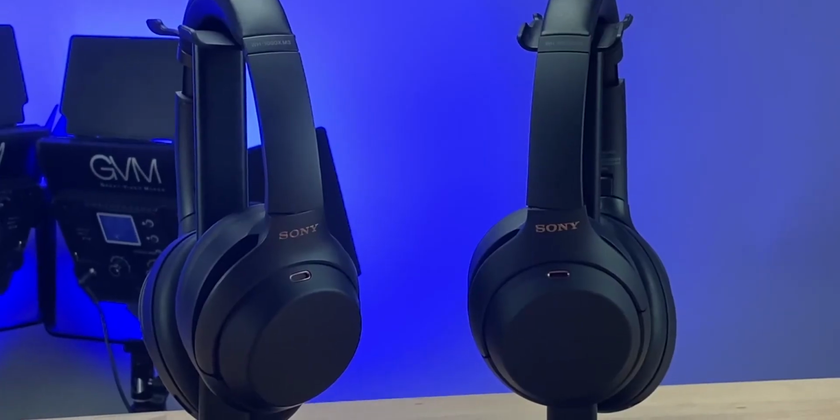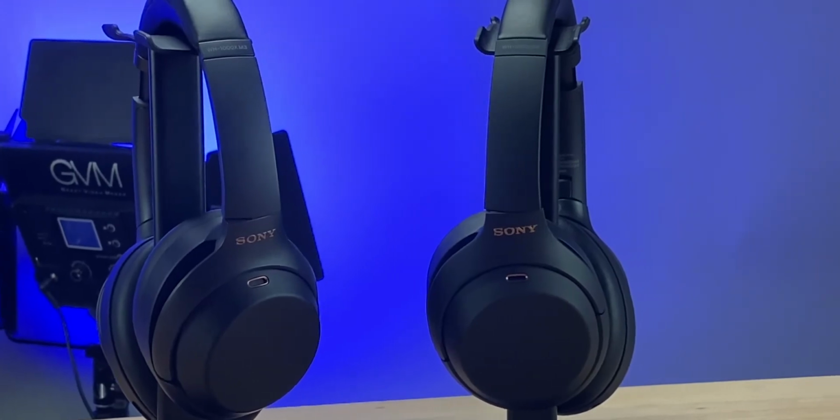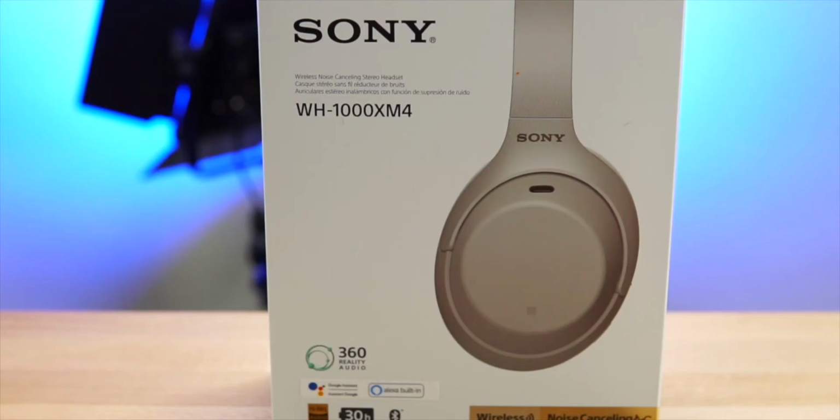Because sound quality is different for everyone. We all like different types of music, and I like bass in my music, and the XM3s out of the box, to me, sound better. The XM4s, I think you can improve the sound a little bit more than you can with the XM3s with the EQ. I think the highs and the mids sound a little better on the XM4s, and the XM3s, I think, have a little more punchy bass to them.